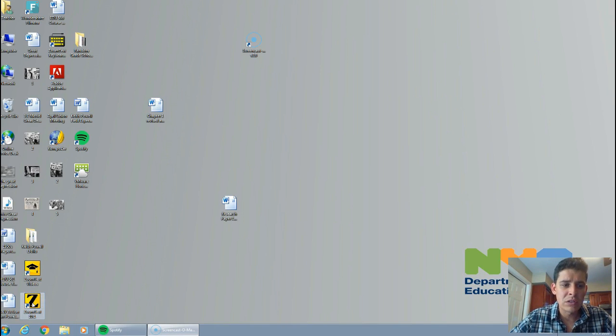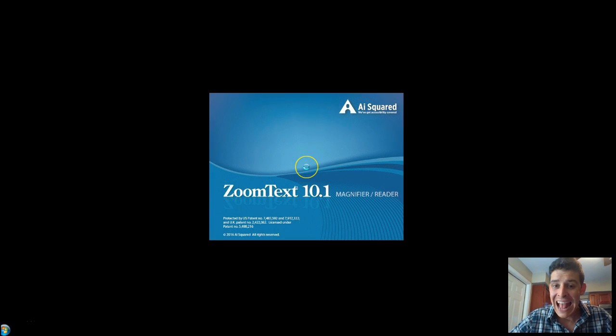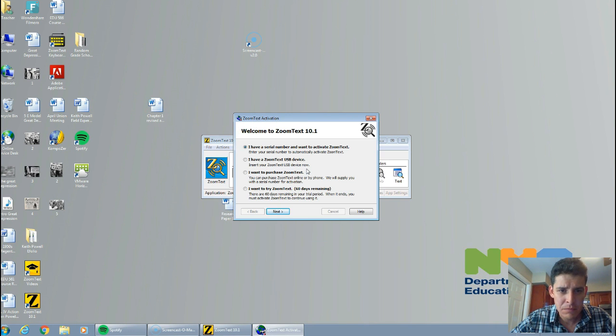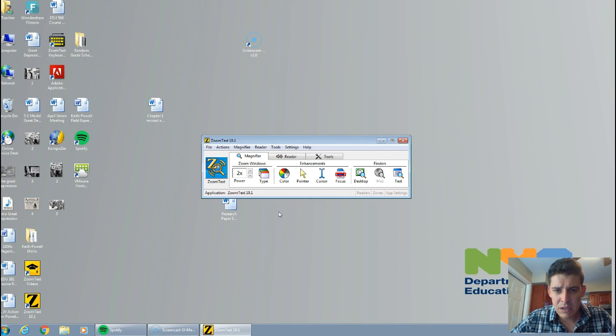So now that I've installed ZoomText in the free trial, I'm going to open up ZoomText 10.1. This will allow my entire screen to become ZoomText with the magnifier and the reader to help. Welcome to ZoomText. I have a serial number and want to activate ZoomText, so I want to add it for the free trial period. Next, ZoomText 10.1.